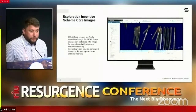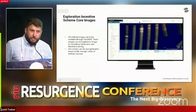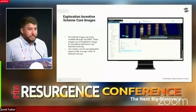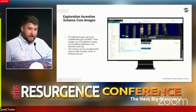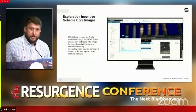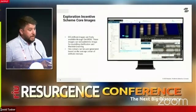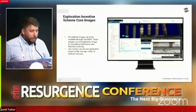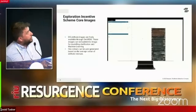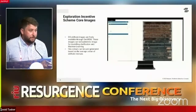We can then use the EIS, or the Exploration Incentive Scheme, core imagery. Any EIS hole that has been drilled that's sent to the core library, those images are taken by the core library and available for anyone to view on GeoView, which is the WA government data portal. These images can then be loaded into Imago for modeling clarification. So if you wanted to compare visually what data sets you have relative to a Lith 1 code or a Lith 2 code, you can look at that data through that portal.